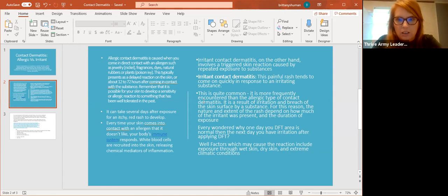So irritant contact dermatitis is quite common. It's more frequently encountered than allergic type of contact dermatitis. It's a result of an irritation and breach of the skin surface by a substance.